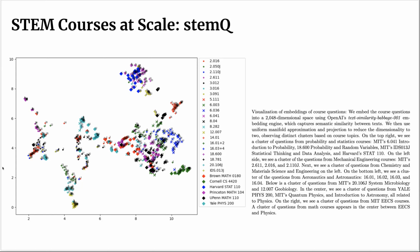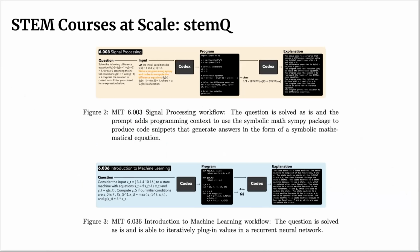So this gives us a sense of which topics and which courses are being used for other courses. And we can build a graph of courses and a graph of questions and see which courses are required for few-shotting which other courses. For these STEM courses, here are examples of pipelines from different courses, such as signal processing and intro to ML. And so you see whether we take the question as is, or say write a program using SymPy.